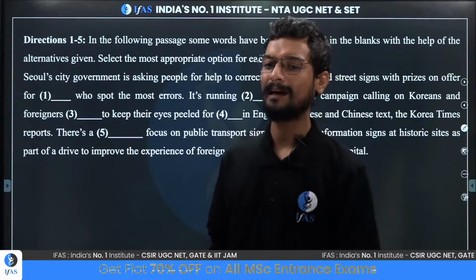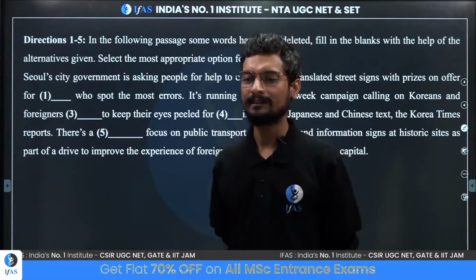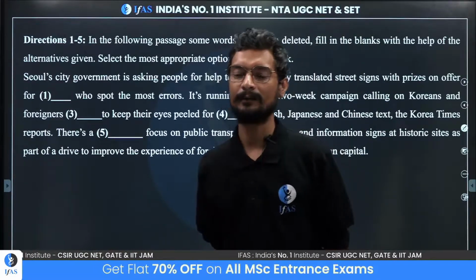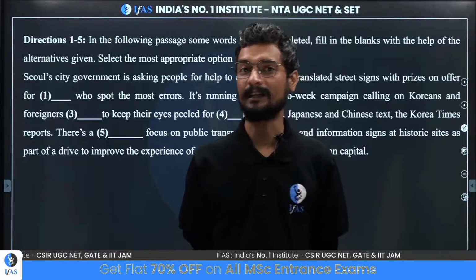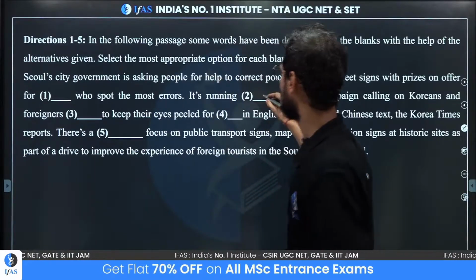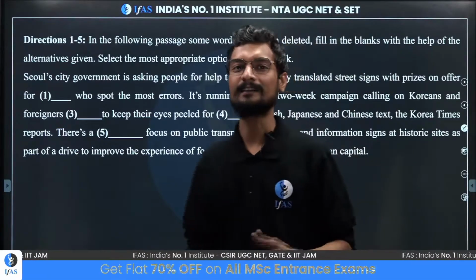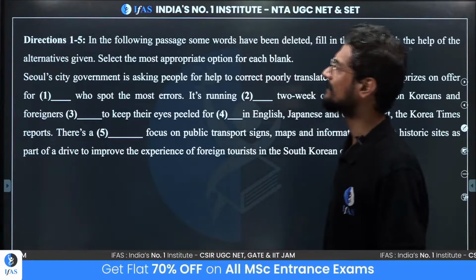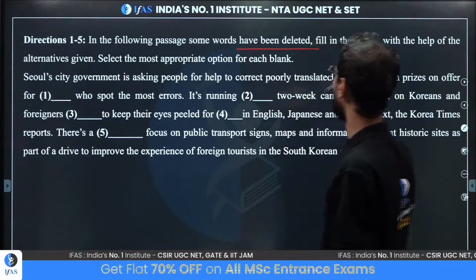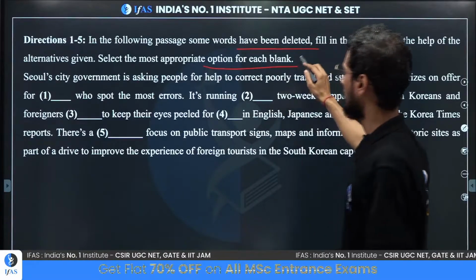I have included one paragraph question, and I included this paragraph intentionally because in this way you will realize that whatever we cover in our classes, for example in English, some of these fill-in-the-blanks you are seeing here will definitely come from sentences that I utter in class. The direction is: in the following passage some words have been deleted. Please fill in the blanks. Select the most appropriate option for each blank.